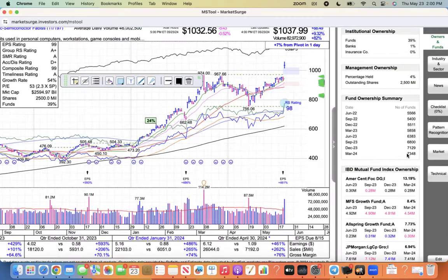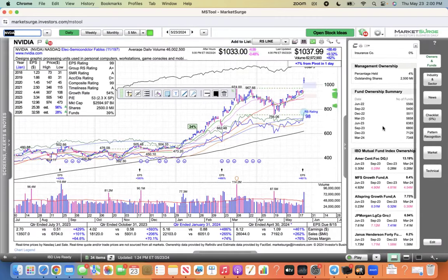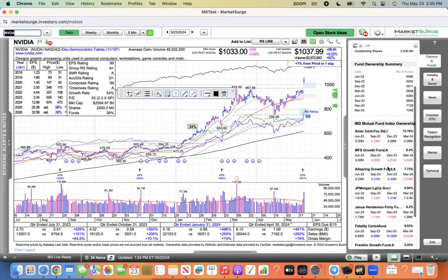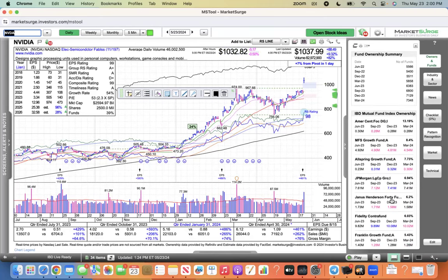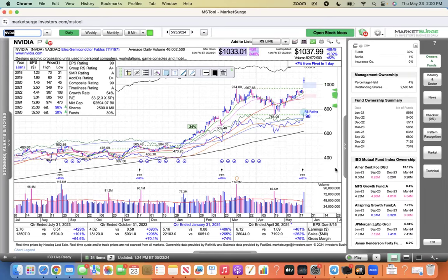Nvidia is owned by 7,348 of these funds, according to the fund ownership summary that we can find here on MarketSurge. All the big ones have it, but they can increase funds, okay? So 7,348, that's a lot of funds. And that was back in March. We'll get another one here in June, I believe.